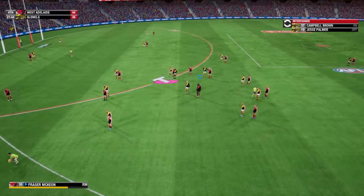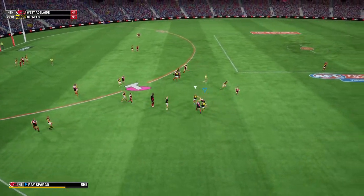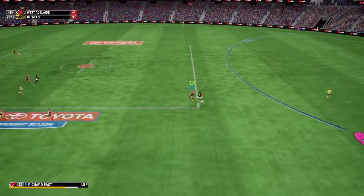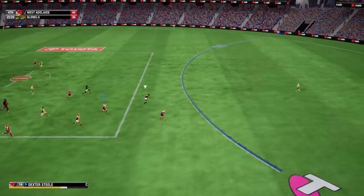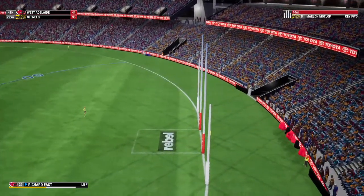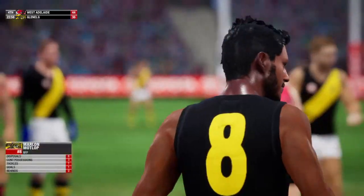Glenelg need 2 goals. McKean's back on. It's not looking great for the Tigers. McKean hit it straight to Ong. Not ideal. East versus Motlop. Motlop, he hit it to himself. Must kick the goal. Comes in. Clutch. Goal. 2 points of difference. They've kicked 7 goals straight now.